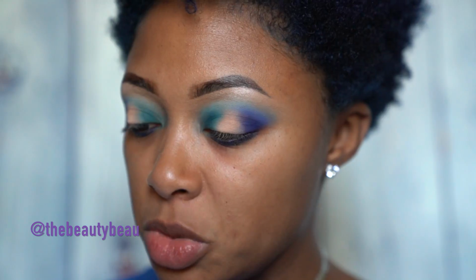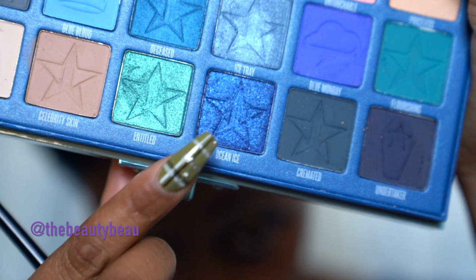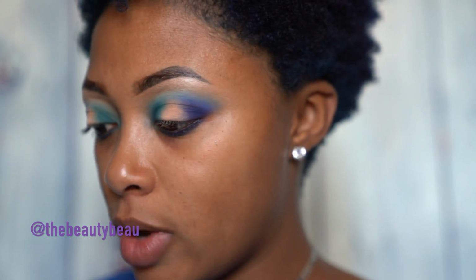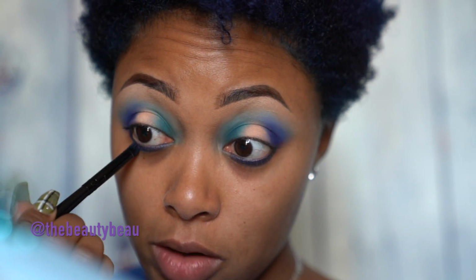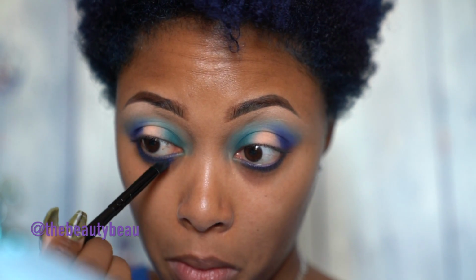For the inner corner, I'm taking Ocean Ice, which is that gorgeous shimmery blue. I also don't think this is quite eye safe. I think the actual colors that aren't eye safe are on the box, which I'm throwing away, so oops. But I'm gonna do it anyway. Use it at your own risk. I don't know exactly what it could possibly do, but I guess he's just trying to cover his butt by telling people that it's not eye safe. But I'm trying my best not to get it in my eye.